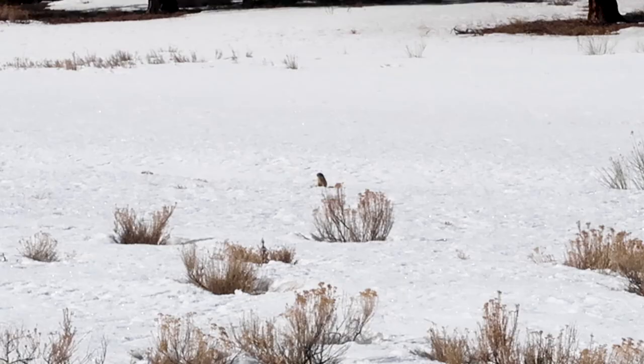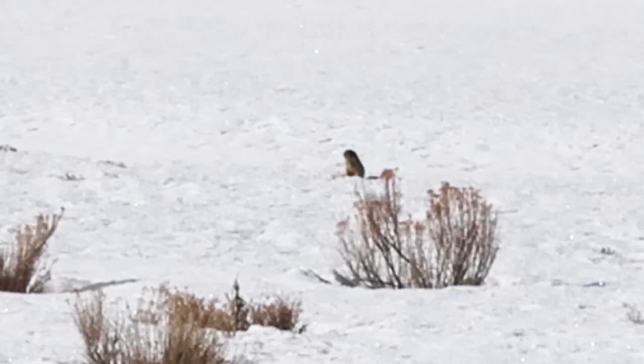According to that, this used to be a lake with dinosaurs. That's pretty cool. Look at the little prairie dog. Very nice.